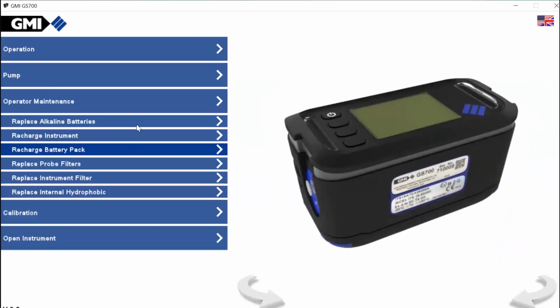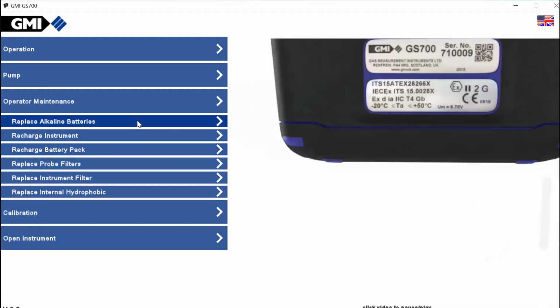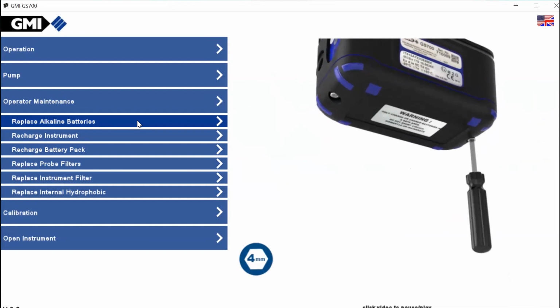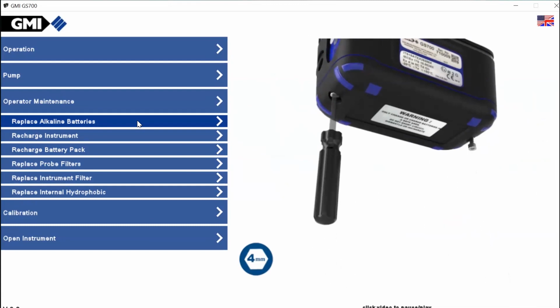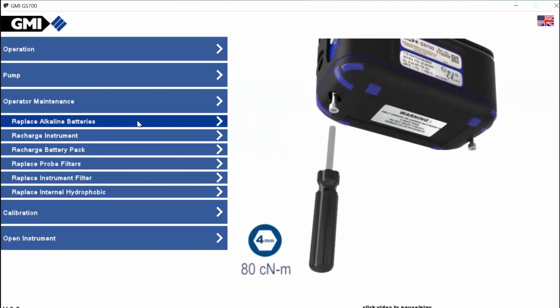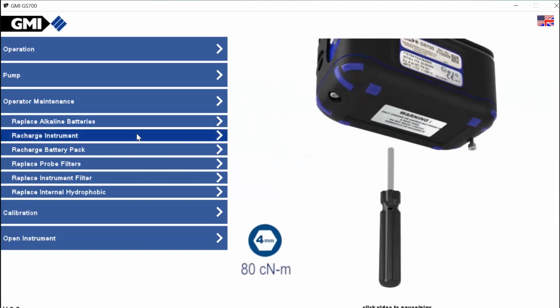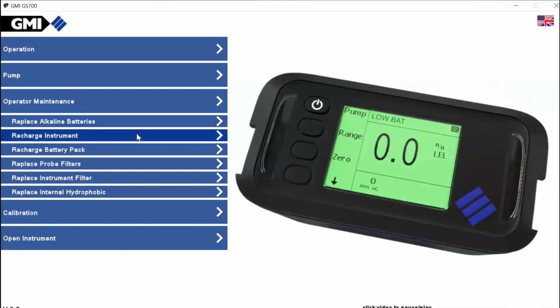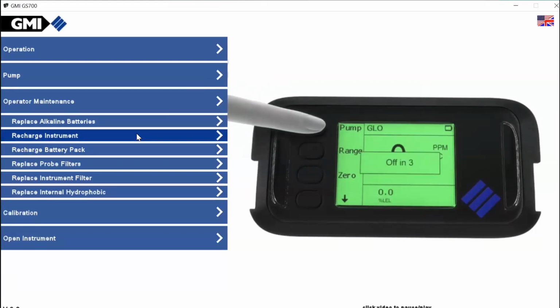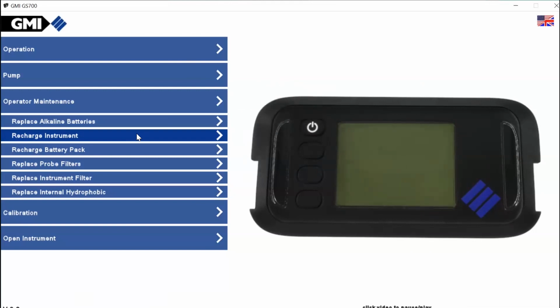Now we look at some basic operator maintenance. We can look at replacing, if this was an alkaline unit, the alkaline batteries. Remove the screws, and we pop the batteries out and place in the new batteries. If you have a rechargeable unit, there's a charger base. You'll get a low battery fault that gives you a warning that the batteries need to be replaced. Power your unit off and on its charging.